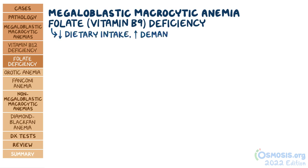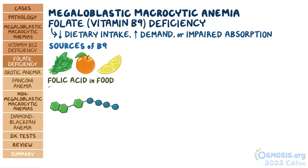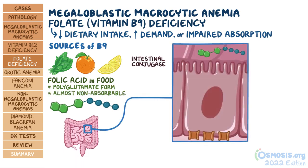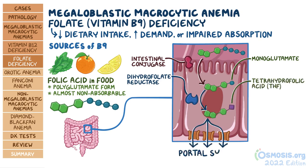Okay, moving on to folate or vitamin B9 deficiency, which can be caused by decreased dietary intake, increased demand, or impaired absorption. Main sources of vitamin B9 include leafy greens and citrus fruits like oranges and lemons. Now, folic acid present in these foods is generally in the polyglutamate form, which is almost non-absorbable. So special enzymes in the jejunal mucosa, like the intestinal conjugase, cut down the polyglutamate residues into monoglutamate, which can be absorbed. Once inside the enterocytes of the jejunum, an enzyme called dihydrofolate reductase converts it into tetrahydrofolic acid, or THF, which then goes into the portal circulation.